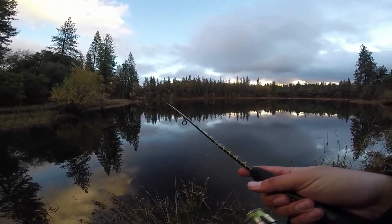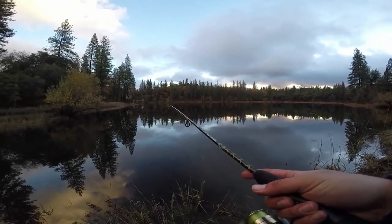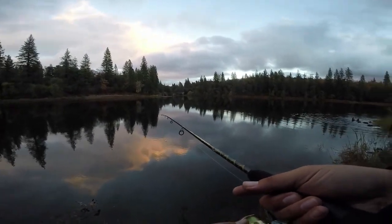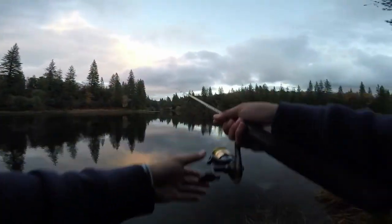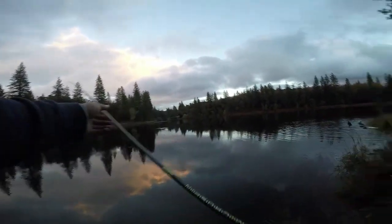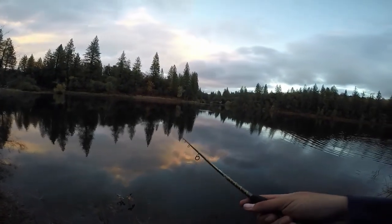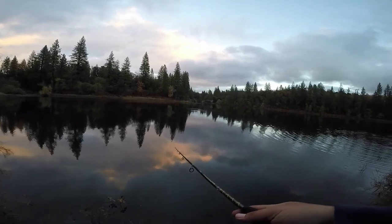Talk like I'm talking to somebody. It's super awkward. I've told myself last cast like 25 times. And then I find a new spot. Last cast again, new spot. So legit right here, this is the last cast. Unless I catch one. Or have a follower.